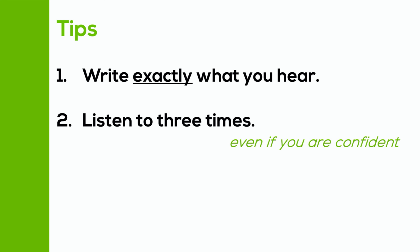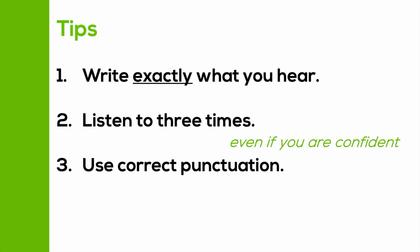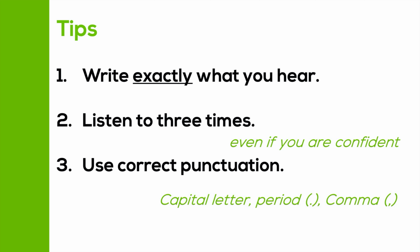And my third tip is important, and that is that you must use correct punctuation. Things like capital letters, periods, and commas. So the most important thing on this test is that you write out every word exactly as you hear it, but punctuation is also really important. If you want to get the top score, then you must use correct punctuation. Like I mentioned, capital letters, periods, and commas.